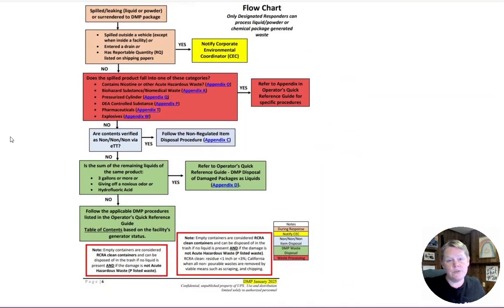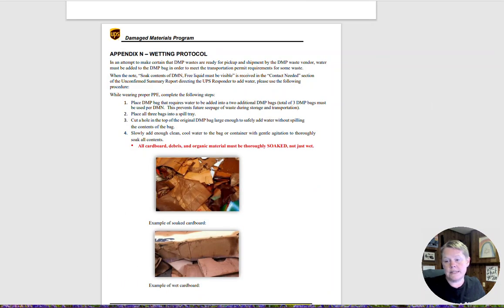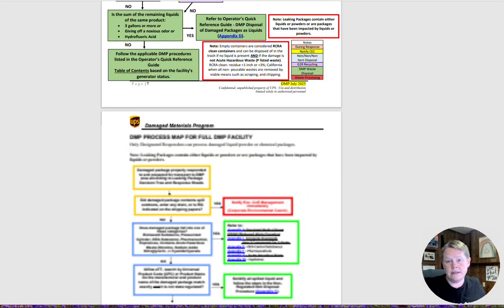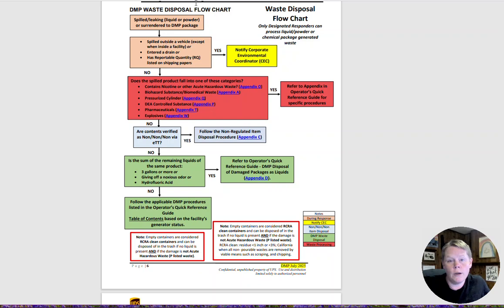So as we're going through this, I'm actually going to minimize this. We're going to go back up to the waste disposal flowchart in our quick reference guide and use it. Let's see, we need page there. There it is. All right, page 6. So, spilled or leaking liquid or powder, yep, surrender to the DMP. Did it spill outside of a vehicle? No. Didn't enter a drain? No reportable quantity. Does the spilled product fall into one of these categories? Contains nicotine or other acute hazardous waste?